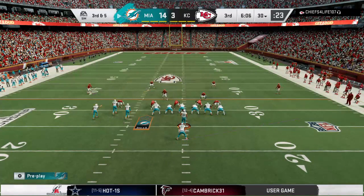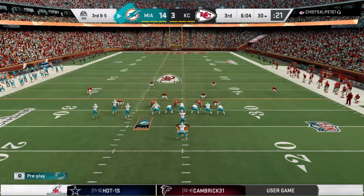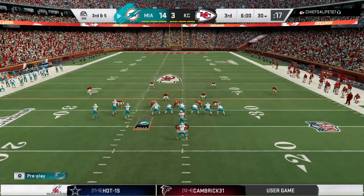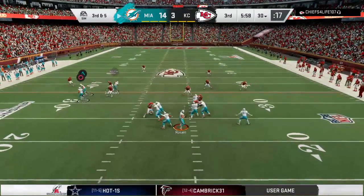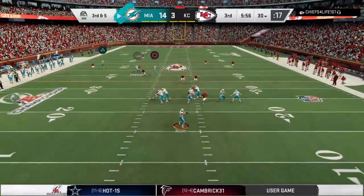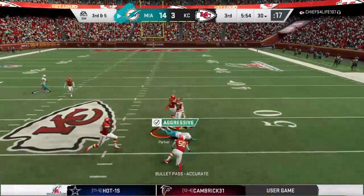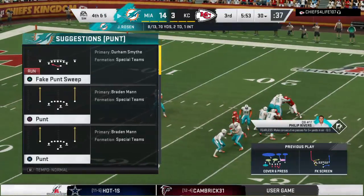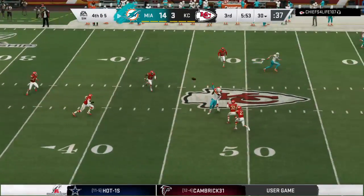Middle. You tighten up. Let's go. You tighten up. Hey, rush in. From the gun on third down, it's Rosen. And the throw there going to be incomplete. So good work there on the defensive side for the first drive of the second half.